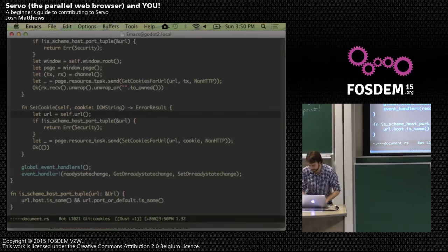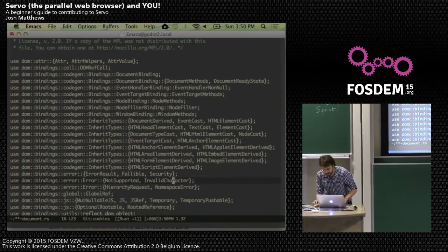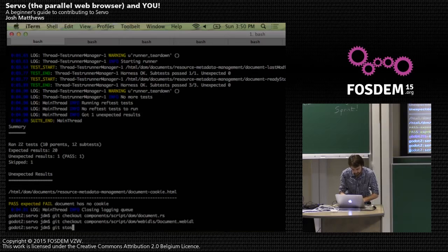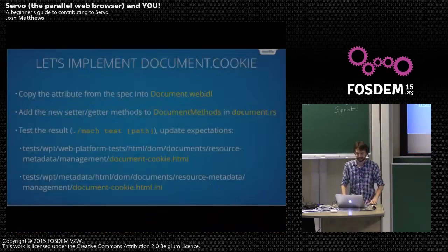So I'll add my imports at the top. All right, what I'll do actually is get checkout. Now, I'll build my changes that I just made. So, while we're waiting, we just implemented document.cookie.